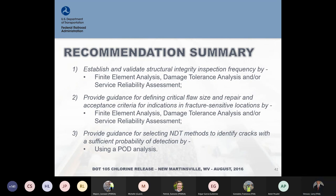In summary, our recommendation, our response to the NTSB recommendation is this. One, establish and validate structural integrity inspection frequency by either a finite element analysis, which is listed in the regulations and probably is a good starting point, along with a damage tolerance analysis, backed up by a service reliability assessment. We feel the SRA is probably more than 50% of the value to an owner for demonstrating compliance with the regulation, because the SRA is using the actual in-service inspection data to identify the hot spots on the car and what the probability of cracks appearing in those areas, the length of those cracks, and their probability of resulting in a complete tank shell failure and release.